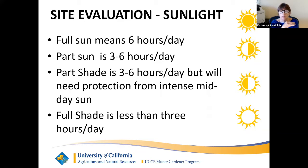You're going to need to be careful about that, because if you have 3 hours a day of really intense sun in the middle of the day or in the late afternoon, the plant may fry if it's really a part sun, part shade plant. Full shade is going to be less than 3 hours a day. And again, it's going to depend on the quality of the sun. I think most of you probably know that the sun from like 2 o'clock until 6 o'clock is going to be the hottest part of the day.